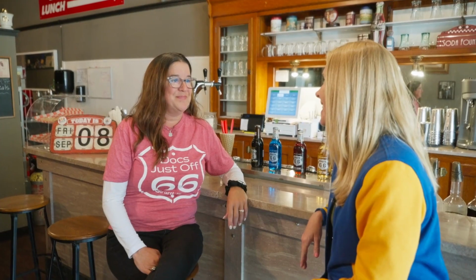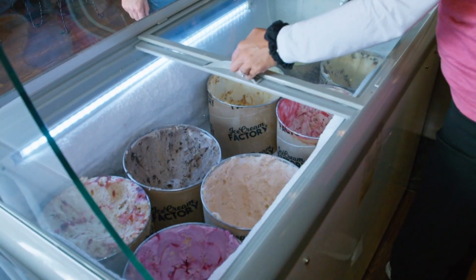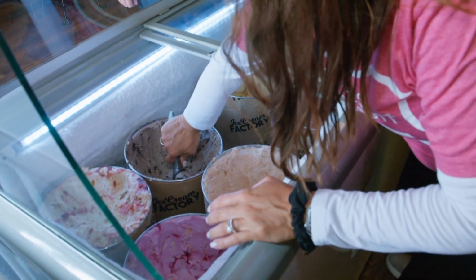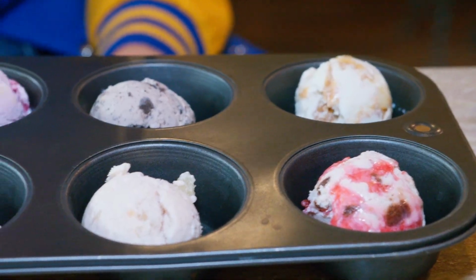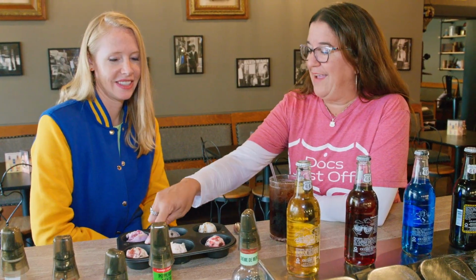Well, it's hard to decide what to get here, but that flight of ice cream might be calling my name. This is what people come in for. So we have gooey butter cake, Oreo cheesecake, blackberry cobbler, cherry chocolate chunk, apple pie, and strawberry cheesecake. Very fresh, high quality, real blackberries. I was gonna say it tastes like it's farm fresh.